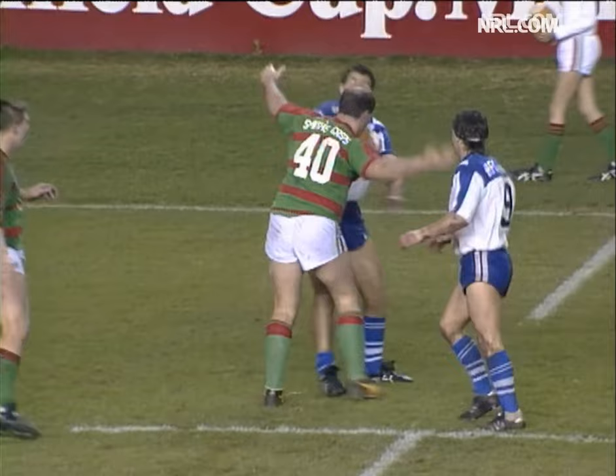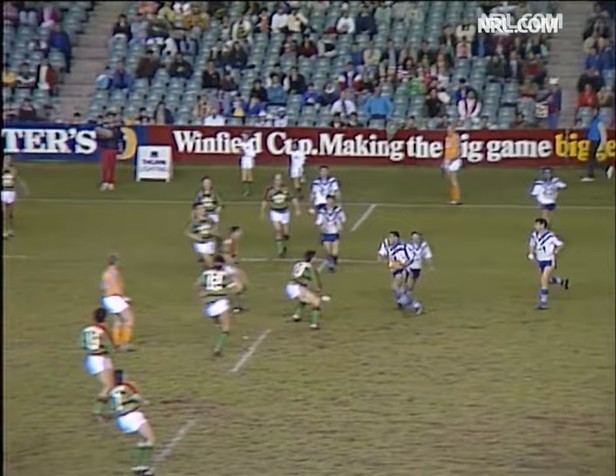There's a change, Bill. Glenn Haggath in 11's replaced David Gillespie. Gillespie left the field with an ankle injury, Graham, but nothing that'll keep him out of his next match. It's quite a wait for David Gillespie.